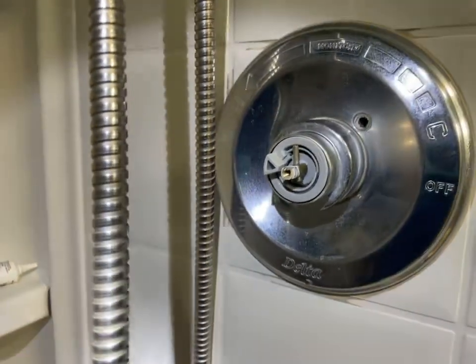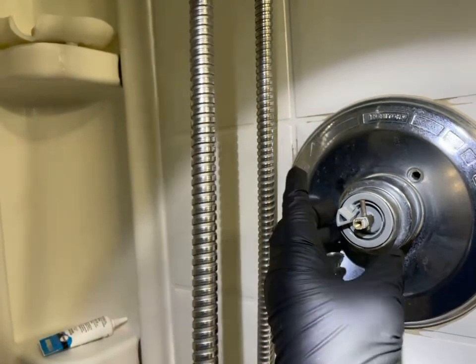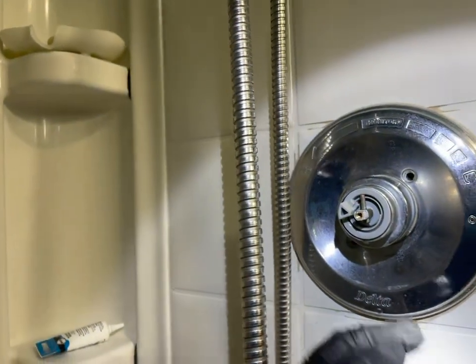Today is 4/22/23. This is a Delta, and then we're trying to change the cartridge there.